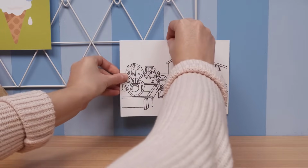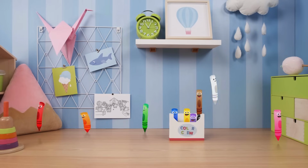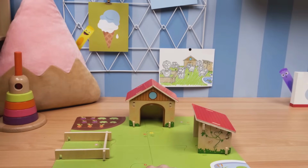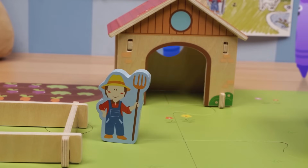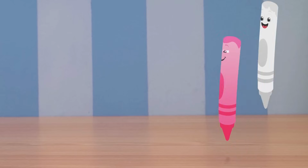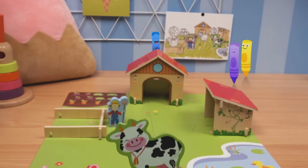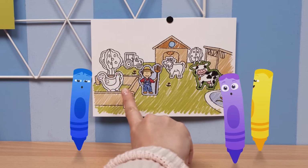Farm. Hey, Color Crew. Come on out. Farm. Farmer. Oh. Now it's your turn, Color Crew. Cow. Hello. Come on, Pink. Cow. Moo. Chicken.